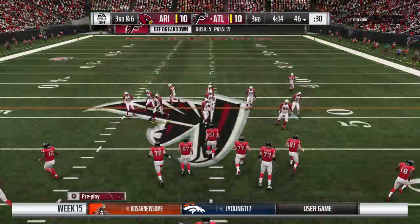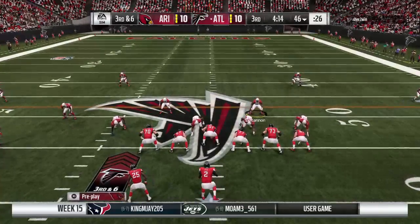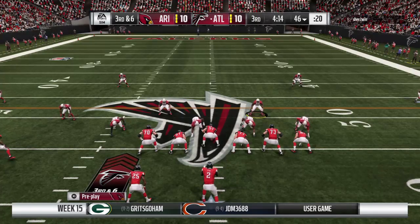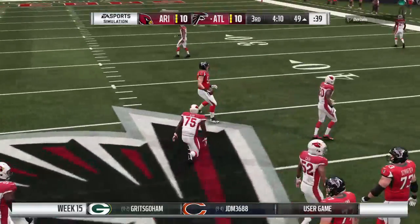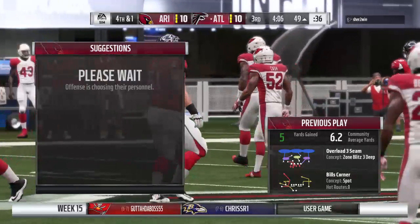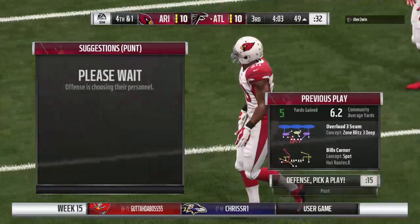The Falcons on 3rd down. They've been okay, 2 for 3 thus far. This will be 3rd and 6. Throwing again, Ryan. And he'll get it into enemy territory just across midfield at the 49. 5 yards on the pickup, and that's going to bring up a 4th down.